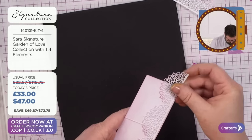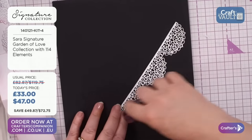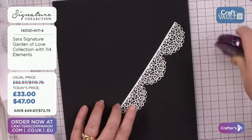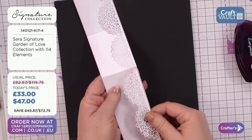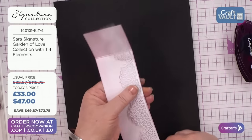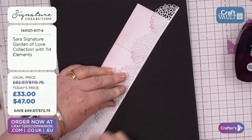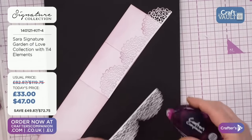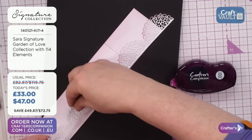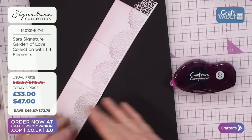Fantastic. Yep. So there, I'm going to pop one just there, as you can see. Now, I'm using the thing which was made for these dies, which is the Dotti tape pen, which is absolutely gorgeous. Then we're going to pop this on there. I'm just going to give that a bit of a rub because I am doing it a bit quick. Here we go. And then that is going to pop just there.